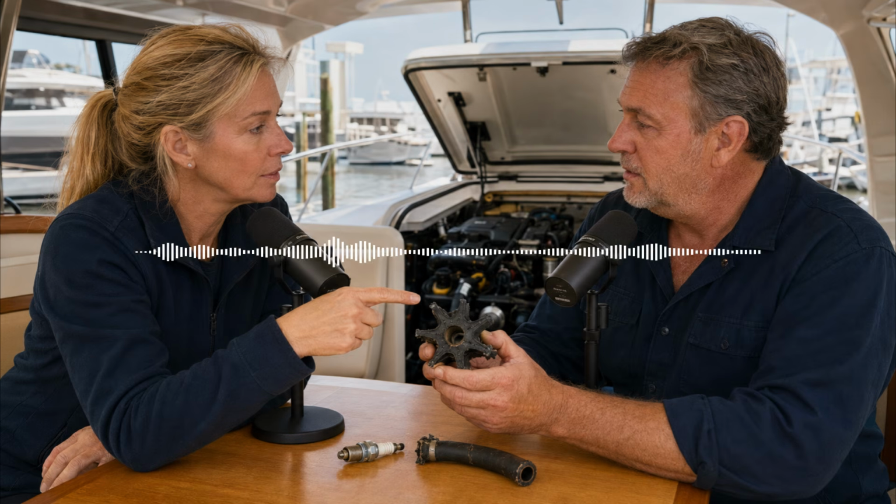That makes sense. But I really have to push back on this frequency for a second. 100 hours sounds like almost nothing. Like in my car, driving 100 hours at highway speeds is, what, only a few weeks of commuting? Yeah, about that. If I changed my car's oil every 100 hours, I'd literally be in the shop constantly. Why do marine engines need such a hyper-aggressive schedule?